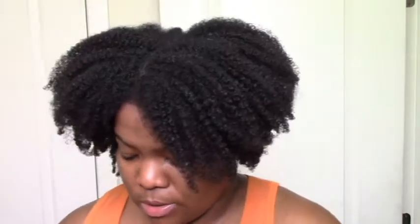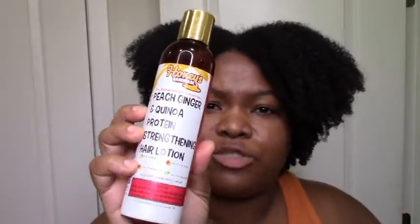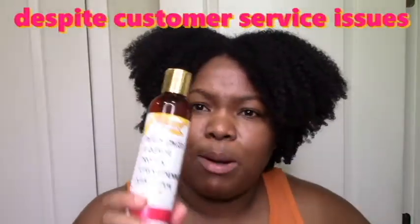So next I use this peach ginger and quinoa leave-in. The leave-in I really liked. Again, it says strengthening lotion, but so far it seems like a normal leave-in to me. It smelled great, just like the DC, that peach ginger kind of scent, but I feel like it had more slip than the DC. It moisturized my hair, defined my curls nicely, smelled amazing and was really nice to use, and left my hair feeling super soft and silky. Just for that, I would repurchase this.